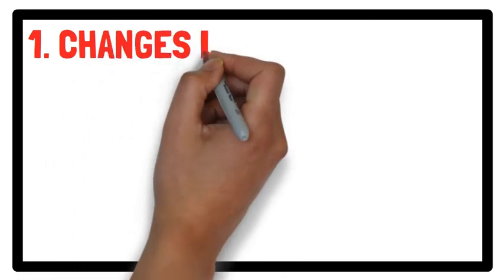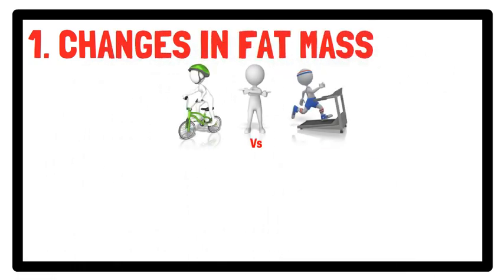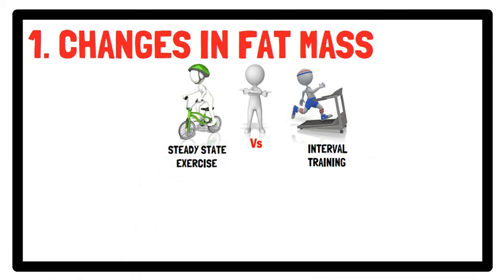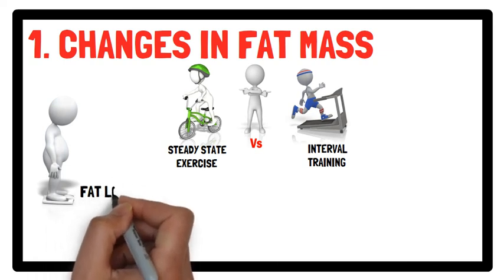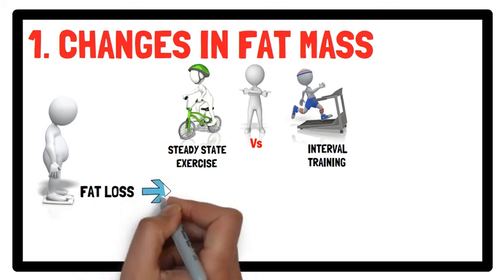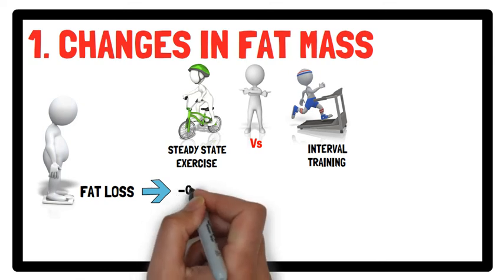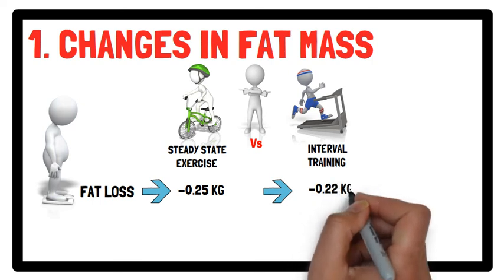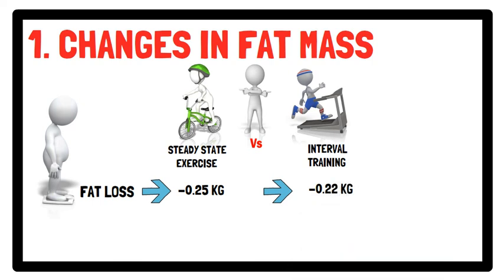We are now going to look at the outcome of 4 key measures. The first measure, changes in fat mass. It is often mentioned that interval training may be superior for fat loss benefits compared to steady-state exercise. However, the results of the meta-analysis found interval training and steady-state exercise were similar when it came to reductions in fat mass. When compared to non-exercising controls, there was only small reductions in fat loss, which were minus 0.25 kilograms for steady-state exercise and minus 0.22 kilograms for interval training.